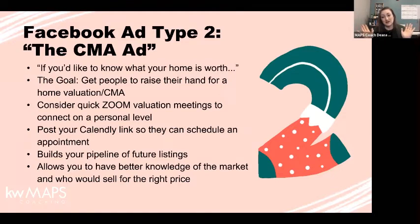I'm not sure. Next thing you could do if you wanted to is to have predetermined slots in your calendar every week that your goal is to fill with these 15-minute appointments. You could run the ad with a Calendly link, which is on your screen, where you have already determined what times of day, and you could also do timeshare.